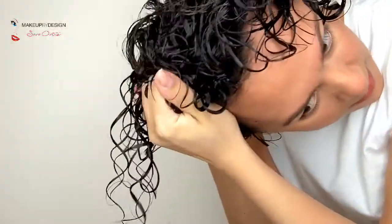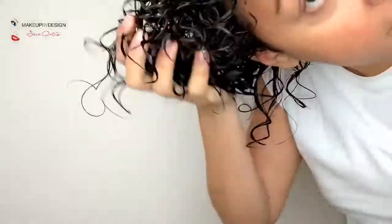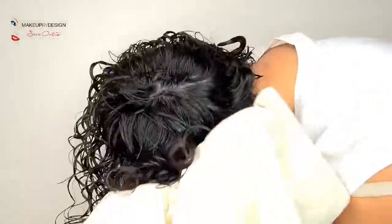And after that I will scrunch. And you want to be able to hear that sound. That means that you have enough water and that your hair is well moisturized. And using my microfiber towel just to remove any excess water and product. Gently scrunching with my towel.